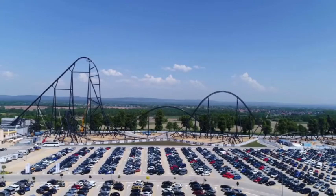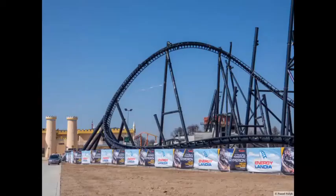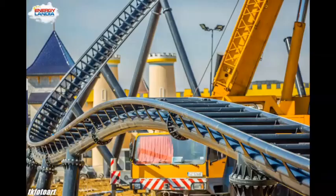It's totally going to boost the European coaster market and hopefully boost the competition too, since Energylandia is really pushing forward and pushing the boundaries in the next few years. Yeah, I really cannot wait for this coaster to be done and hear reviews and see people riding it.